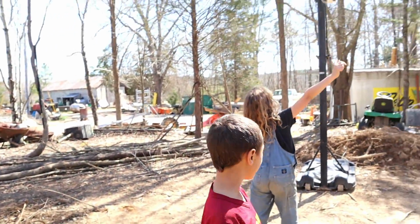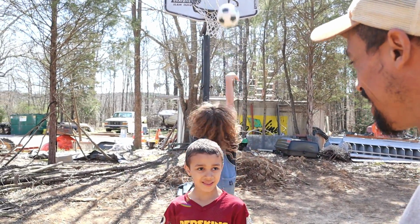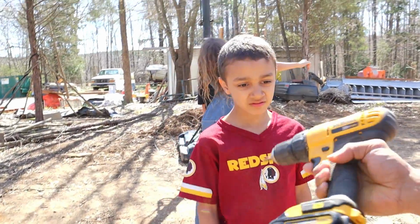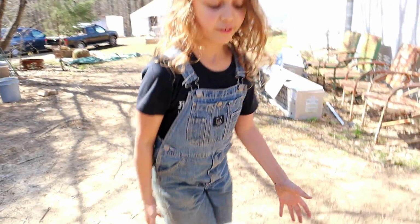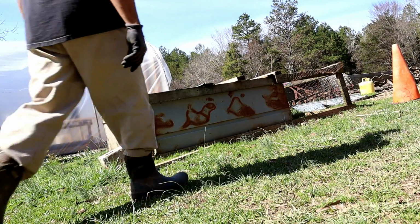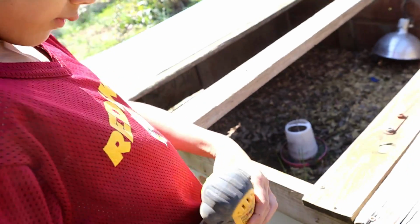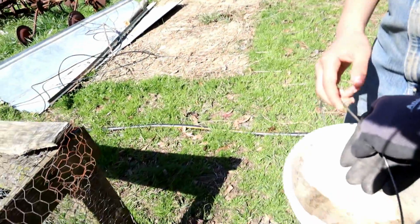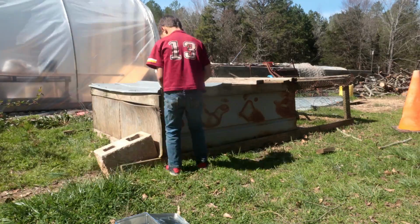Yeah. Well, could you two do me a favor and use the drill here and disassemble the whole chicken tractor? There we go. Thank you, sir. Selah, could you give him a hand? Yes, sir. All right. So right here, just start taking out the screws. And Selah, you have a bucket, just put the screws in the bucket, okay? Okay. So just work together and figure it out, and let me know if you need any help.